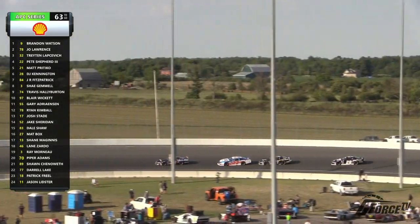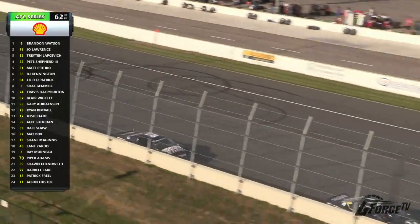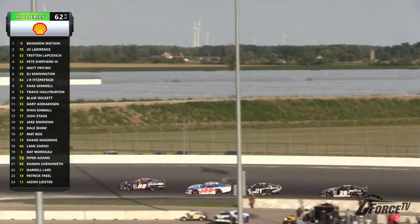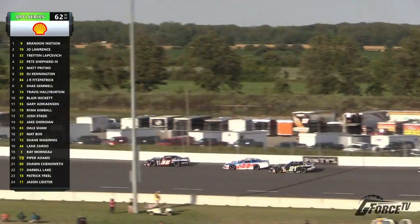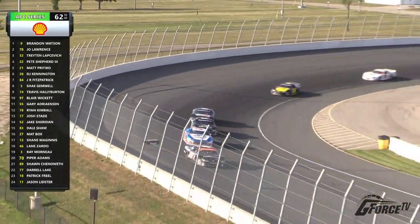Back in about the 8th or 9th spot there in the 74 car. Brandon Watson out in front right now by 0.6 of a second over Joe Lawrence. So that's 1.8 seconds back from the leader to third place, Trayton Lapsovich. Good distance back there. But again, those cars battling for 4th and 5th. Pete Shepard and Matt Pritico right behind Trayton Lapsovich.